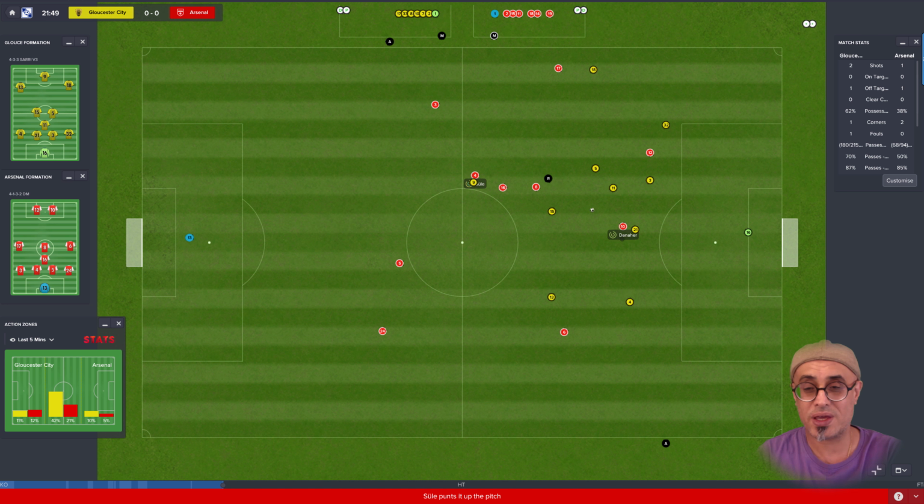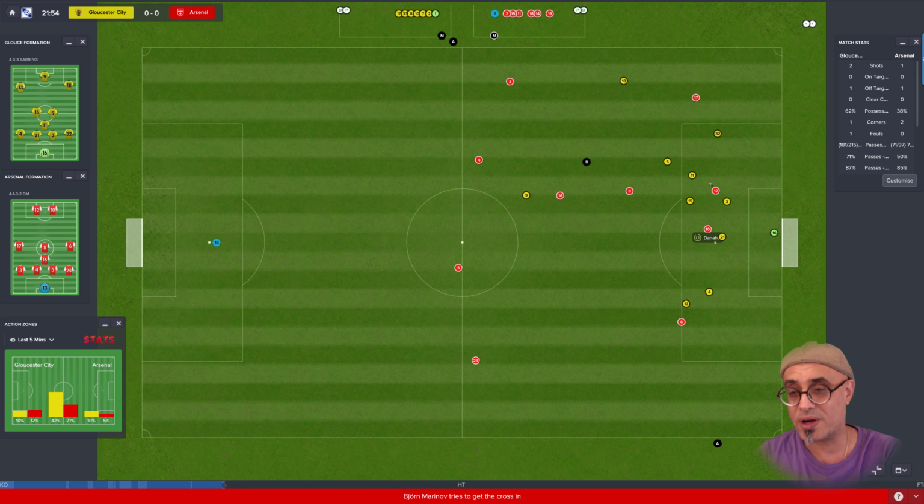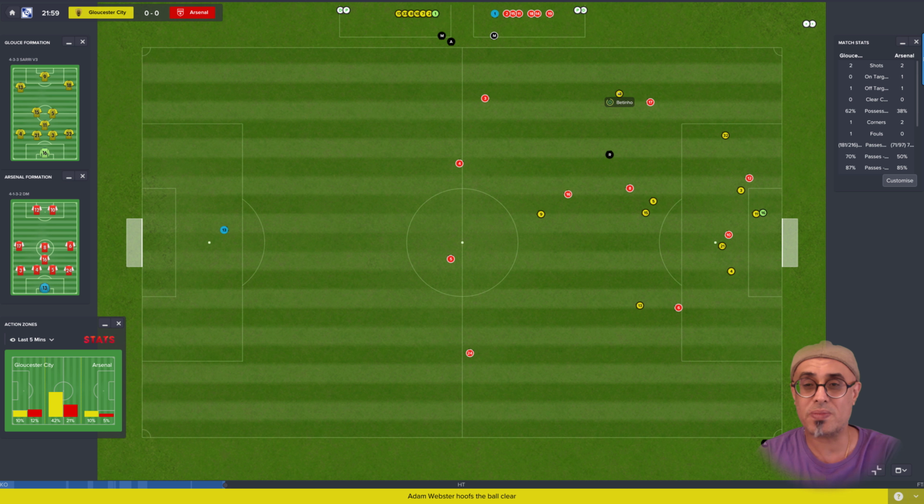Zé Gomez comes away. No, he does not go away. He gives back the ball to Marinov. Marinov now to Danaha. Danaha, Musa. They clear the ball to Bettino. Bettino now to Germano. Germano looks around, finds Lopez. There's a great challenge from Collado to Jackman. Now back to Collado. Collado plays it all the way out to Zuniga.